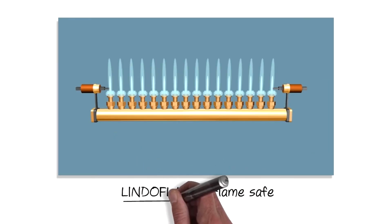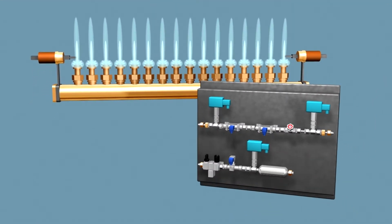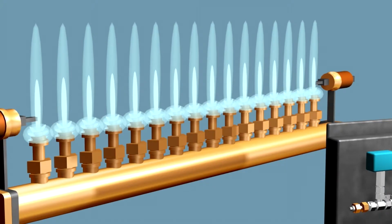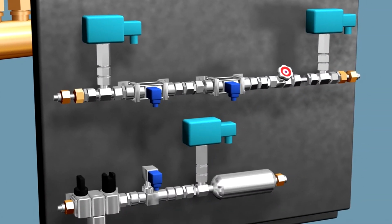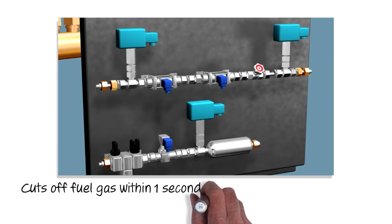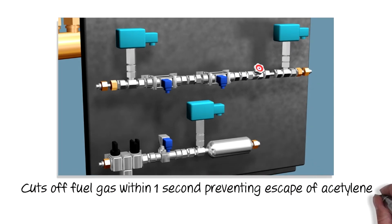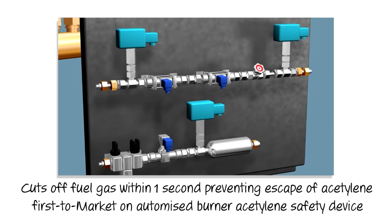Now Linde has developed FlameSafe, an innovative solution that optimizes the safety of automized heating processes. When an acetylene flame is extinguished, an ionization electrode actuates a solenoid valve, cutting off the fuel gas within 1 second, preventing the escape of acetylene that is not being burned. Lindoflamm FlameSafe is the first to market on automized burner acetylene safety device.